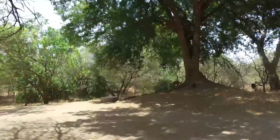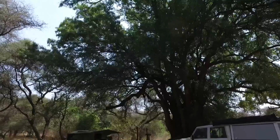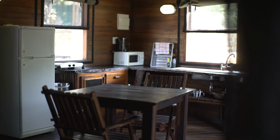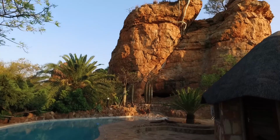We have about 5 types of accommodation, which we're trying to cover for all different types of needs of tourists. So we have camping sites, we have bush camps, we have a tented camp, we have a main camp, and we also have a guest cottage, which is Chuguru Lodge.